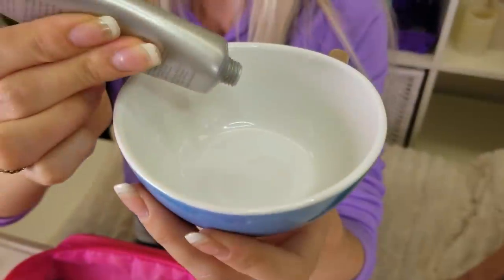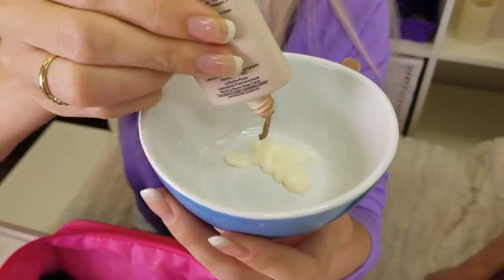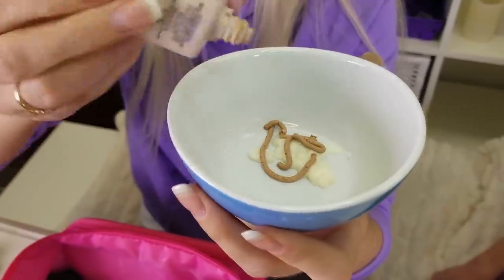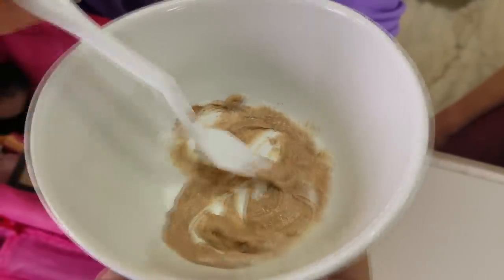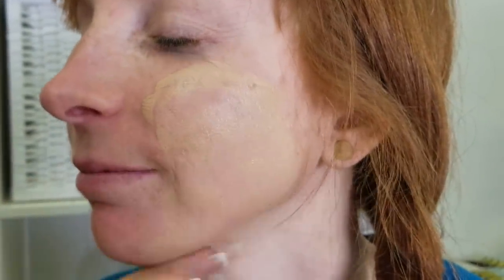Oh, I think I know how to fix my problem. I could use a day moisturizer to lighten it up. Let's put a good quantity in a small bowl. Then we add a small quantity of the foundation that is too dark. All we have to do is mix it up and make sure there are no lumps left, and we're done. Let's see what it looks like. Oh yes, it is much better now.